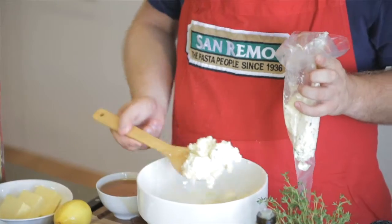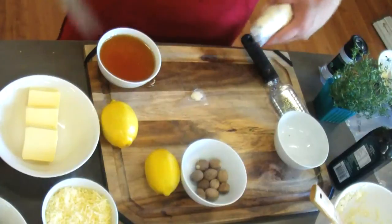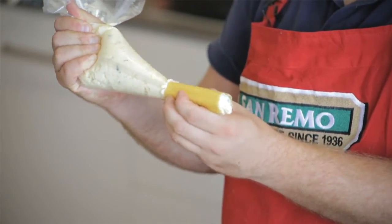These cannelloni are big long tubes, and so you need to get all the filling into them. Now I've got a little piping bag. It's a nice quick way to do it. You just snip the end off to roughly about the same size as the cannelloni opening and just simply stick it in there, pipe it down, and we're done. And that's just as easy as that.